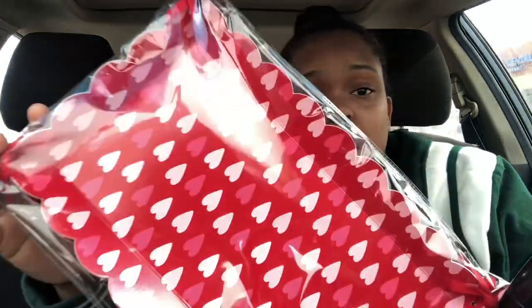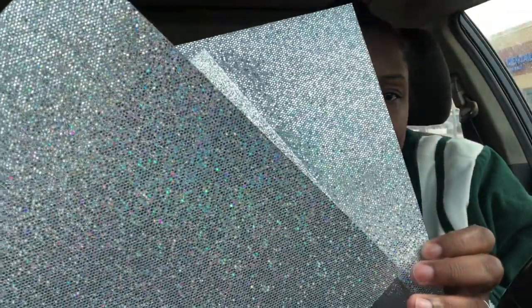So quickly, I want to show you the things that I got. From the Valentine's Day section, everything is 50% off. So I did get a couple of the trays. It comes two in a pack for $2, which I didn't think was bad at all. So these are really pretty, and they're disposable. So I got that for the class that I work in for our little Valentine's Day celebration. Then I got three of these glitter sheets of paper. Now these were $1.99 a piece.